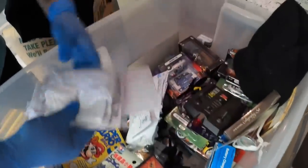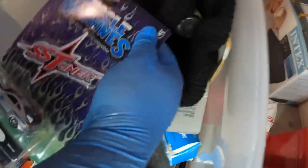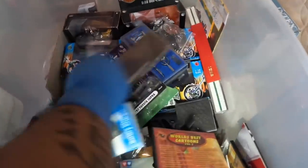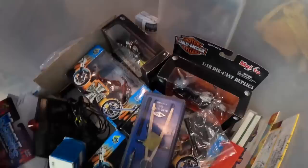Club Nintendo. Join the club. And some toys. Look at those little muscle machines. Muscle cars. Muscle machines. So we put the hats in. A thermometer. A battery charger. Oh, you know what? I've seen another plug right here. I don't know what I did with it. It looked like it might have been a Nintendo one.